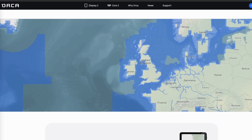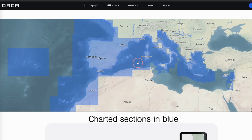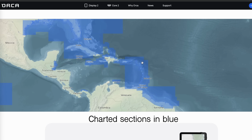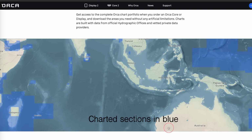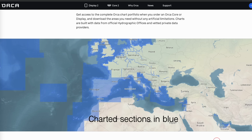Should talk about charts as well, because they haven't got everything charted as yet. They're adding things quite quickly though, but you can go online. I'll put the link to the page, and you can use it as a way of seeing what is charted and what isn't. Sometimes it's not obvious from the app itself, in the way that it might be with Navionics, for instance, of knowing what bits you can get charts from.